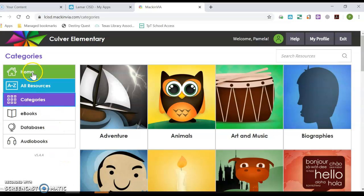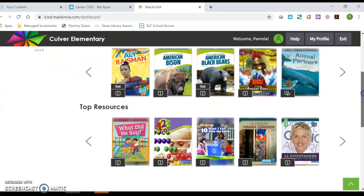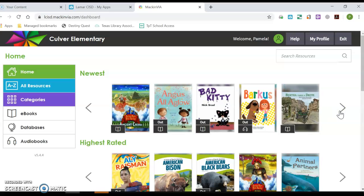So all of this is available to your child free of cost. You don't have to leave the house. These are all high quality books. It'll tell you, these are the newest ones that were just uploaded. Oh, Bad Kitty, again, huge favorite.